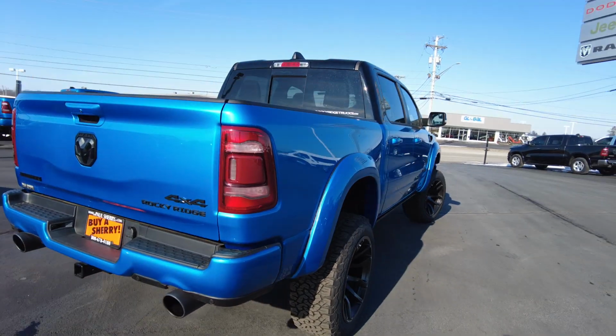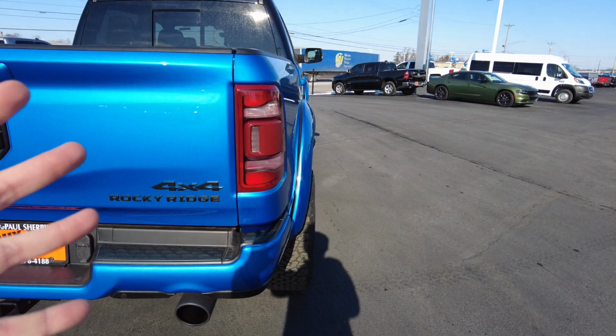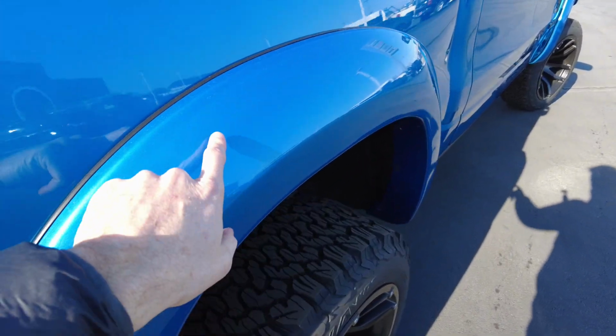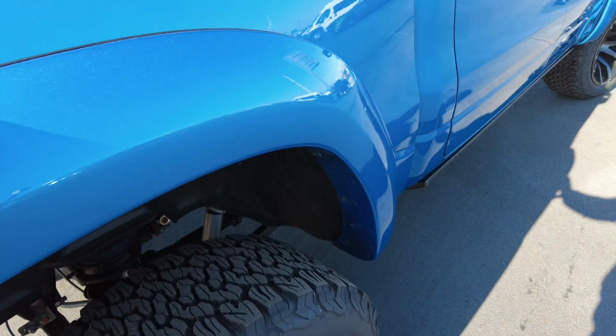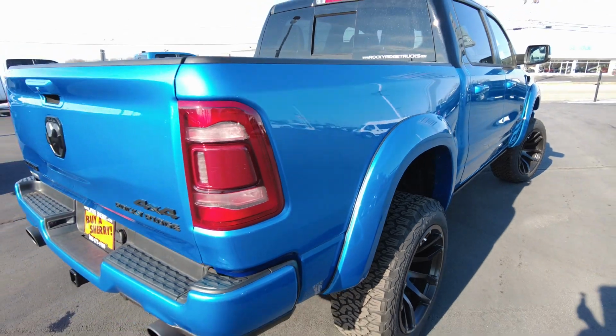Take a look at the Fender Flares. They've been added on. Allow that wheel to tuck in nicely behind, keep the slop off the side of the vehicle. Fender Flares are painted in the Hydro Blue to match the rest of the truck. And notice how they're attached. It's a seamless attachment. You don't see a lot of bolts like you see on a lot of upfitted products.